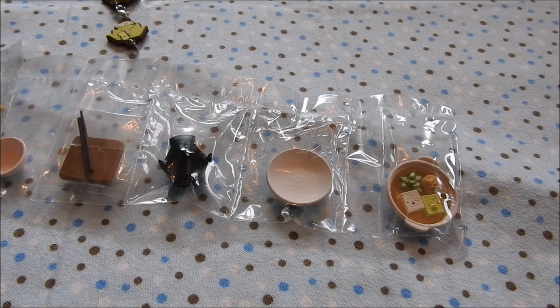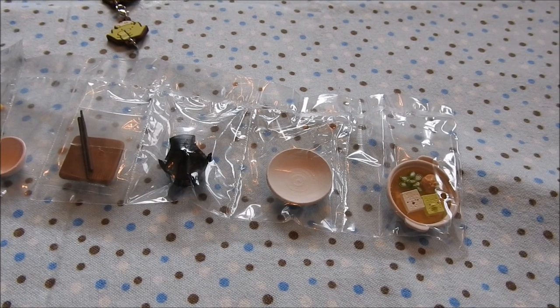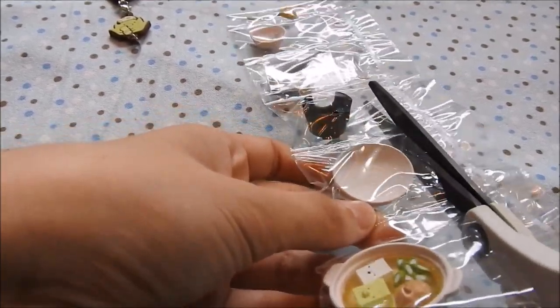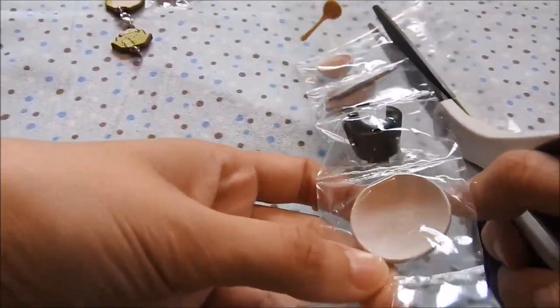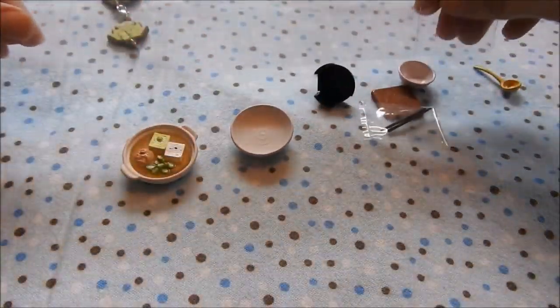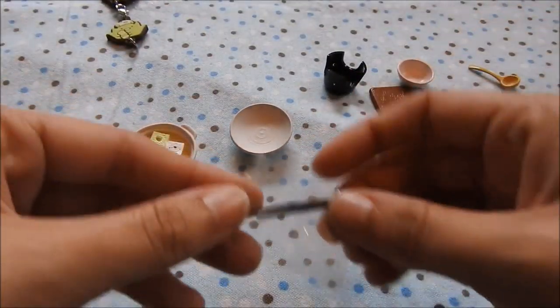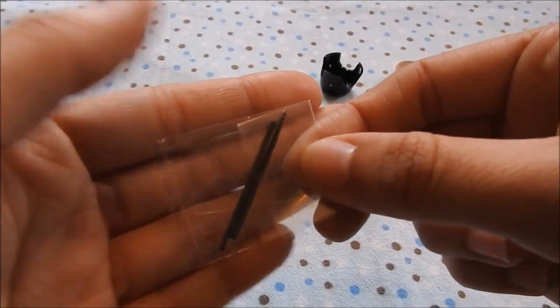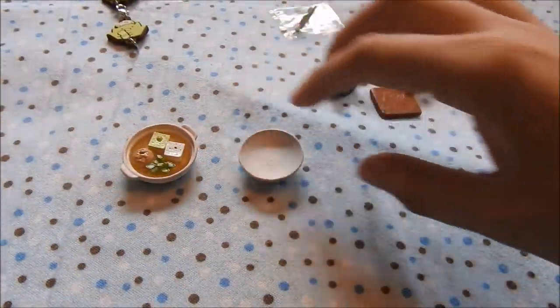Let me grab some scissors so I can open that up. Alright, I have a pair of scissors, so let's go ahead and open. I'm gonna lose these pieces, hopefully not. Alright. Oh, okay, I'm gonna keep the chopsticks in the bag so I don't lose them. So there those are. Okay, how do you set this up?